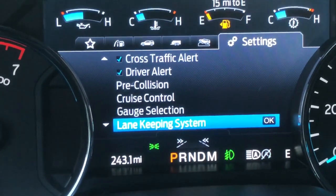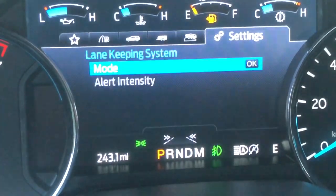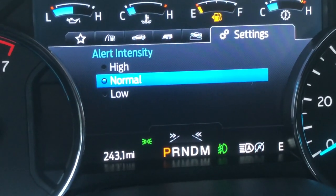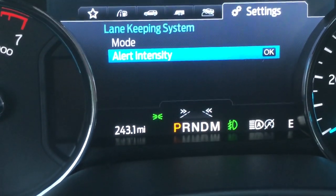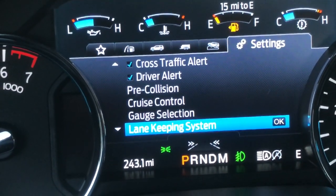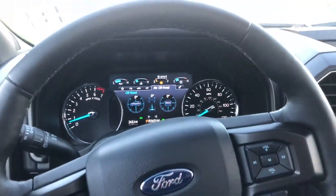And you've got your lane keeping system. You hit the OK button, you can go in and change the mode, alert plus aid or just alert you. Your sensitivity, you can change that up or change it down. You can make it low, normal, or high. I almost would advise you, when you first get this vehicle, everything is going to be on normal. I advise you to go in and turn that up, because the sooner it reacts, the more chances you have of not hitting the car in front of you. So that's just about it for that screen right there.